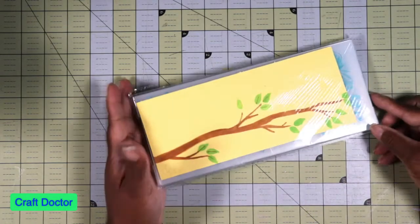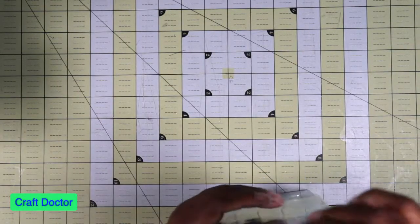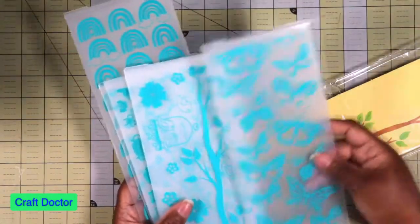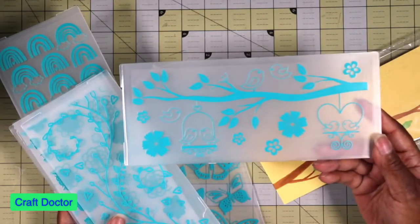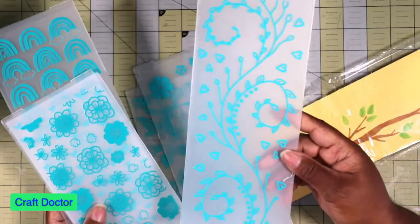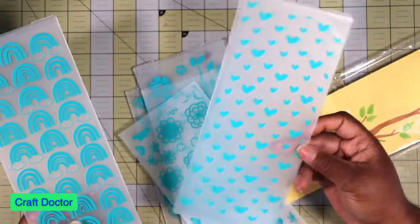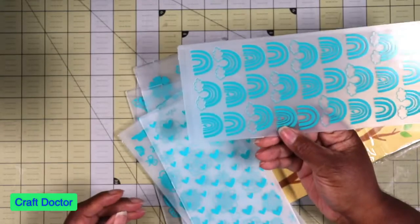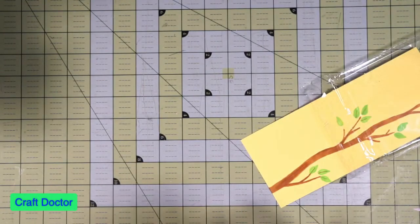Okay, and so next, put that right there. Next we have these. These are the embossing folders for slimline cards. Cute butterfly. We have the owl and the bird. And these are Diamond Press. Swirls. Flowers. Hearts. And clouds and rainbows. And they have another set of six. This is a six. Yeah, they have another set of six.